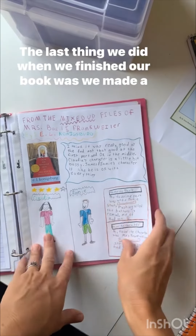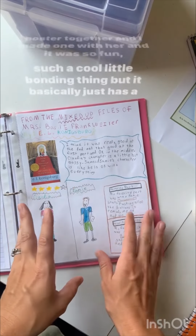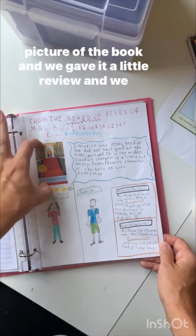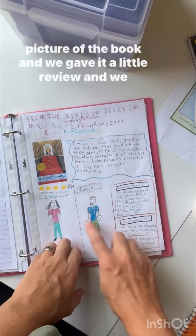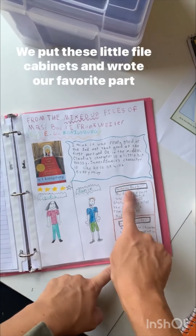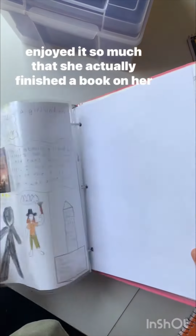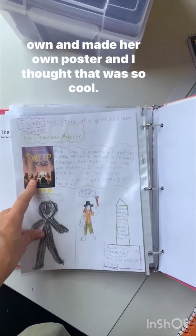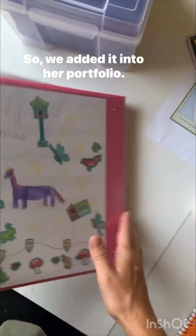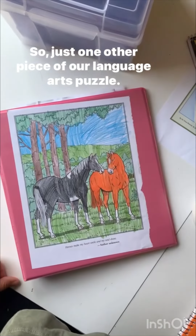The last thing we did when we finished our book was we made a poster together, and I made one with her, and it was so fun, such a cool little bonding thing. It basically just has a picture of the book, and we gave it a little review, and we chose together what we wanted to put on here. We put these little file cabinets and wrote our favorite part and our favorite character, and she enjoyed it so much that she actually finished a book on her own and made her own poster, and I thought that was so cool. So we added it into her portfolio. So just one other piece of our language arts puzzle.